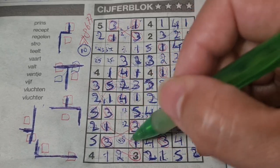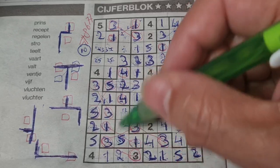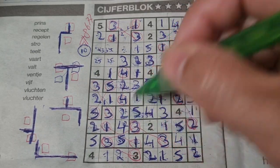These two boxes can be 5, so 1 box left with 5 in this T-shaped area is supposed to be here. So 2 numbers left in this T-shaped area for numbers 2 and 4. 2 and 4. We have a 4 there. No 4 there. 4 should be here and a 2 goes there.